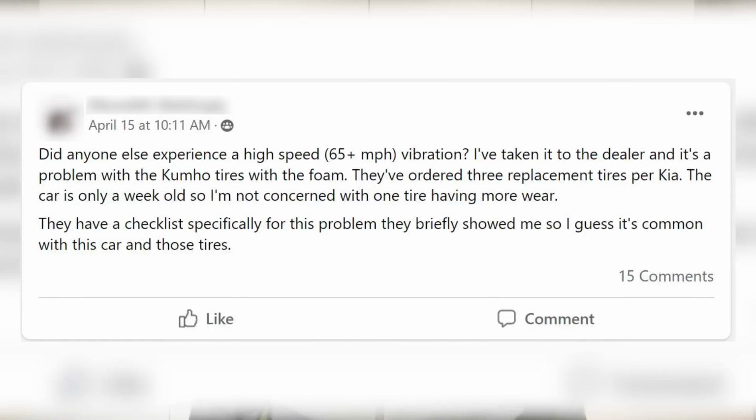I experienced something similar in my Volvo XC60 plug-in hybrid, which also has sound deadening foam in the tires. I had hit a pothole hard and that had dislodged the foam. In my case, the dealer scraped out the foam from the front tires. In the case of the EV6, based on reports from owners I'm seeing, it seems like dealers are either ordering new tires or rebalancing them.